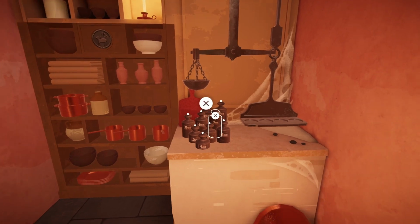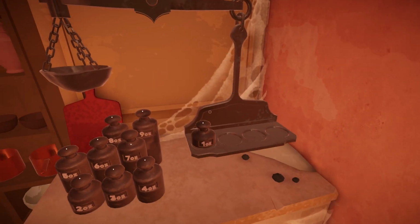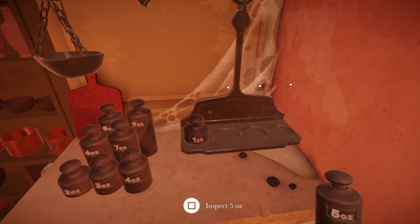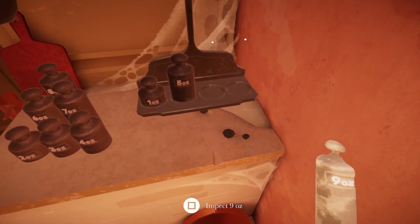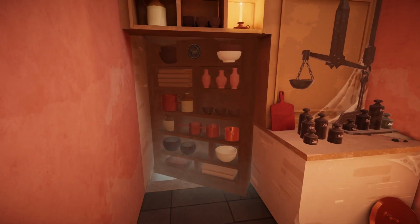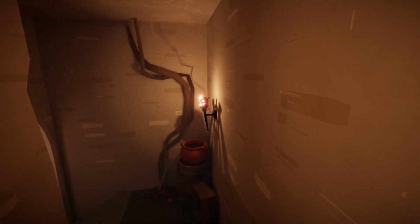This is where the year 1593 comes into play. You want to take each of the corresponding weights and place them on the scale. So 1, 5, 9, and finally, 3. Once you've placed each one in its correct spot, the shelf will move aside to reveal a secret passage. This will earn us our next achievement, History Sleuth. We can now follow the passage until we reach the priest room.